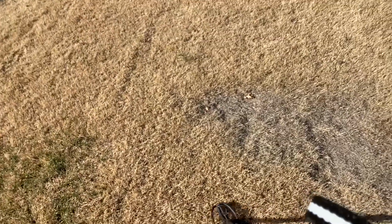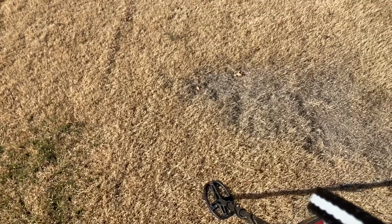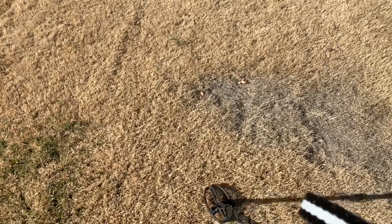There's a squeak. Let's see what it is. That helps. It's hitting just around 40. Nothing I'm excited about. If this little coil, I might have missed it. Who knows?